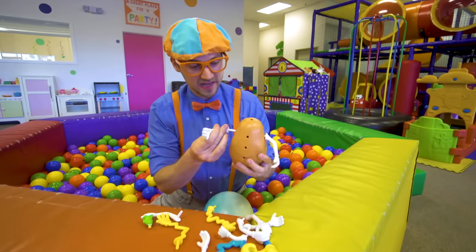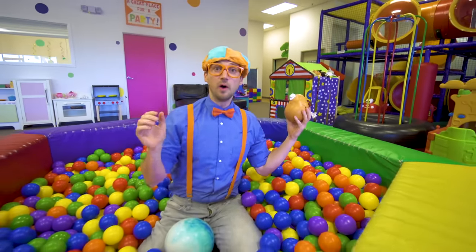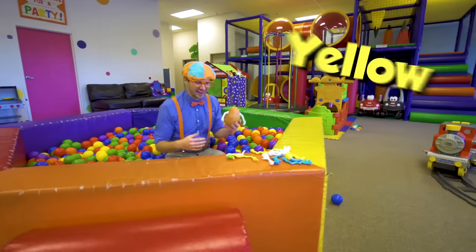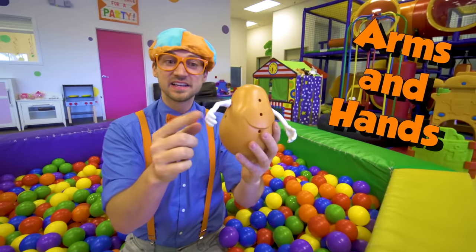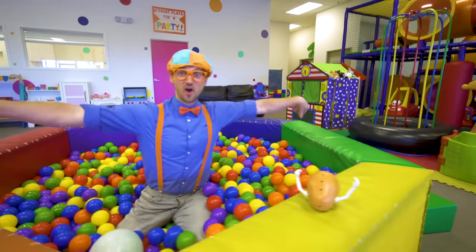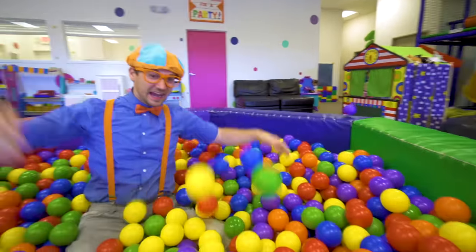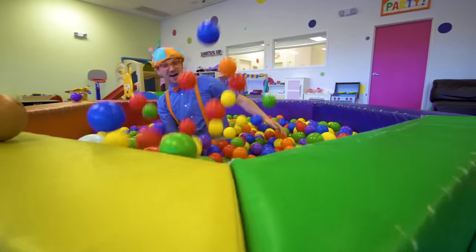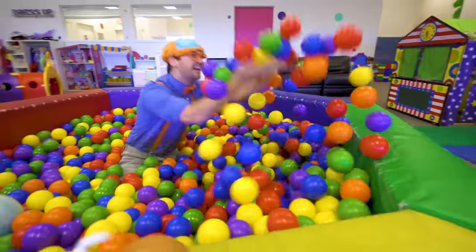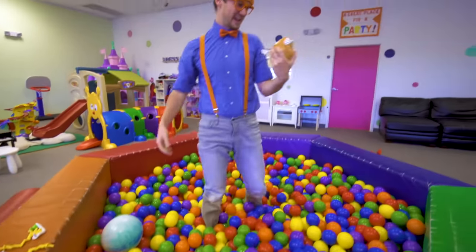I love my arms and hands because it helps me pick things up like this blue ball and throw it at you. Whoa! Or this red one. Whoa! Or this yellow one. Whoa! Oh! I did that using my hands and my arms to throw the ball. All right, watch what else I can do with my arms and hands. Whoa! Whee! Whoa! Look at all these colorful balls! Wow! I love my arms and hands.